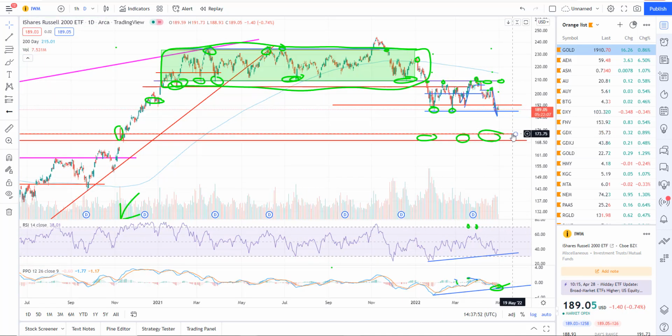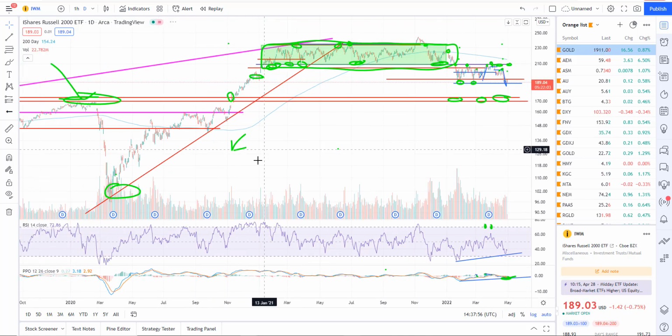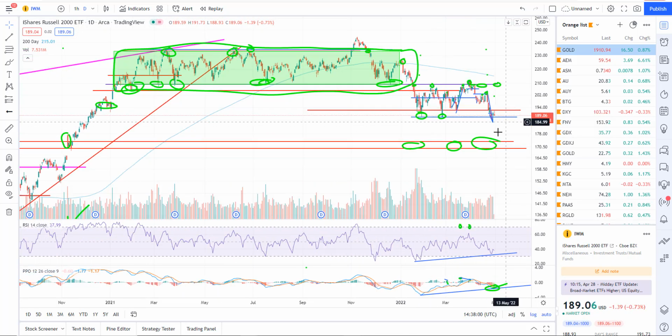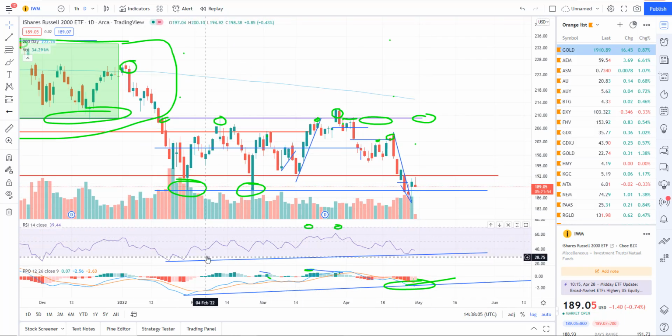I've got it about 173.75 down to about 169.78. I think about 170 flat is pretty good, right in the middle. And that's my profit target. So I'm staying short on that one. Same bullish setup though. All right.